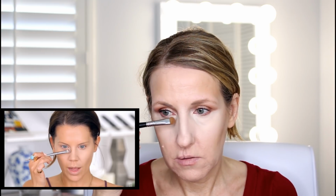This is my favorite thing to do for the nose. I don't like to go in with a big stripe right away. I like to have more control, so I take the tip of a concealer brush, and for me, placement starts right around here, right below my eye.